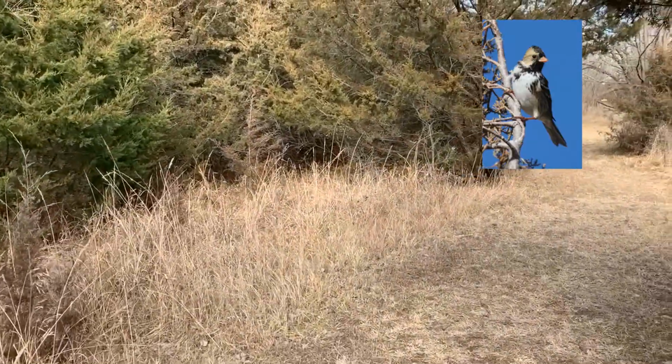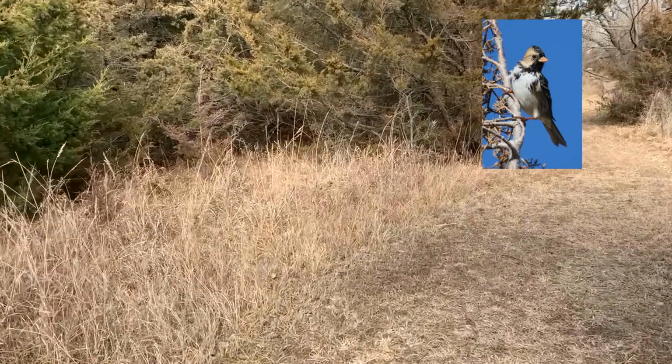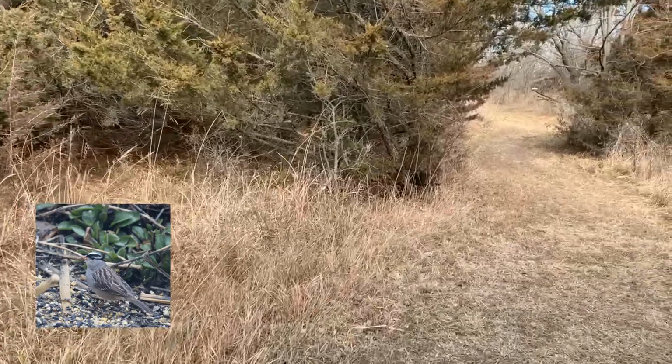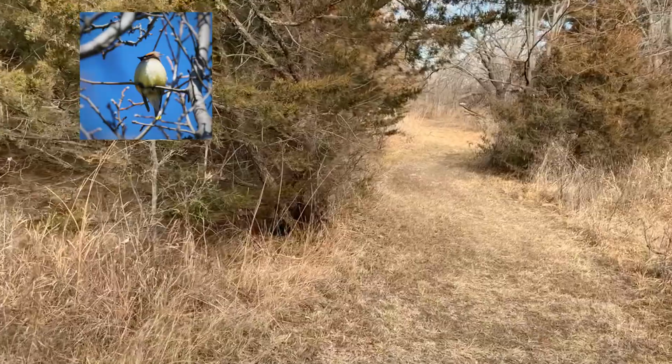There goes a bird. That yellow bird is a very small bird, like a wren or something. Oh my goodness, it's a little yellow bird. My goodness. Quite busy.